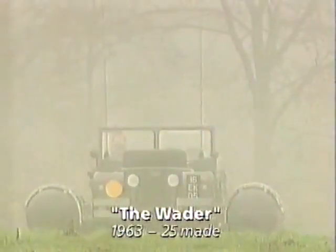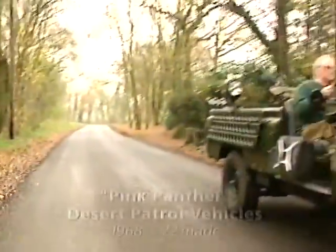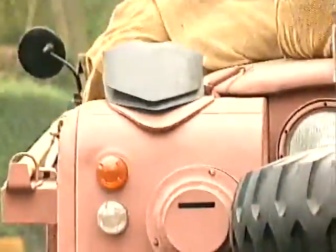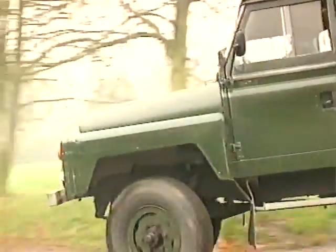From monarchs to mudpluggers, there seemed no limit to the creativity of those clever people at Solihull. And if you're looking for the weirdest and wackiest incarnations, pay a visit to the Bashall family and the Dunsfold Land Rover Trust. Deep in leafy Surrey, Brian and his son Philip have spent a large chunk of their lives preserving some of the more unusual bits of the Land Rover story.